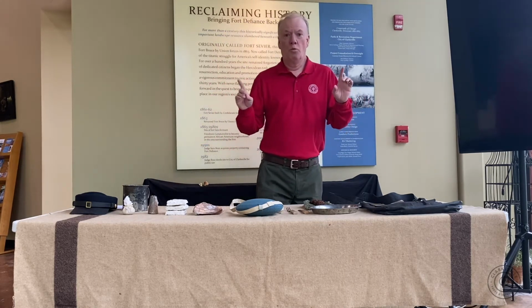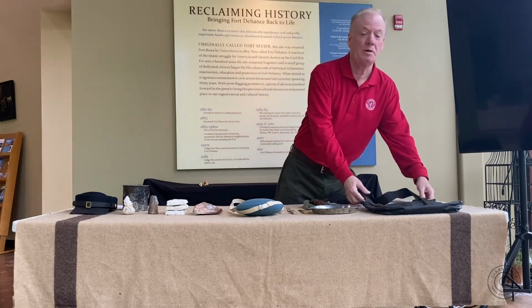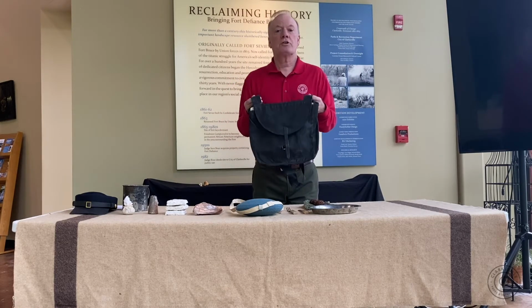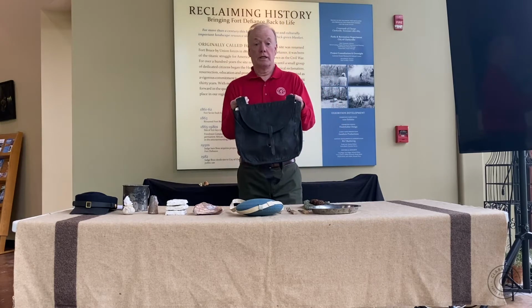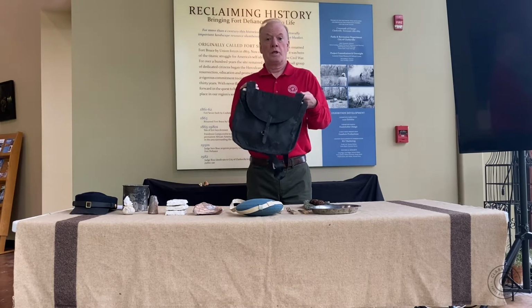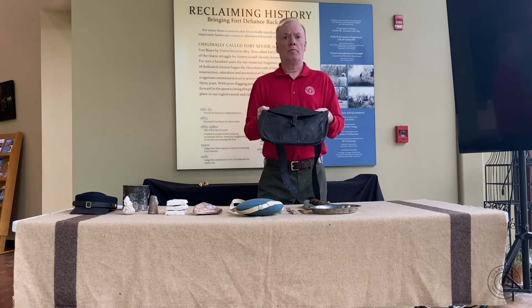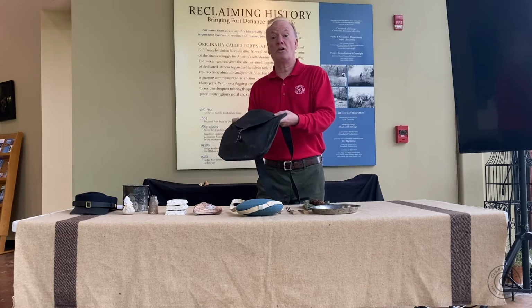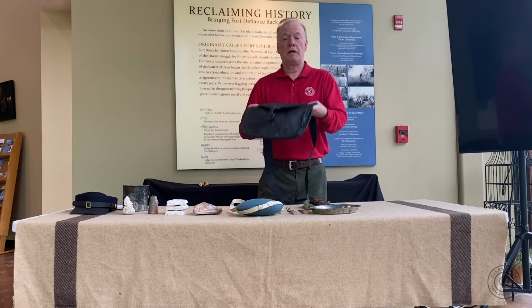First off, where did they put this stuff when they got it? I want to start out with this piece of equipment here. This was issued to every Civil War soldier, and it's called a haversack. It was designed exclusively to put your rations in. And the term haversack has been around since the Continental Army, and believe it or not, the Army issued a haversack right on up through the Korean War, and that's what it was called. It was to put your rations in.